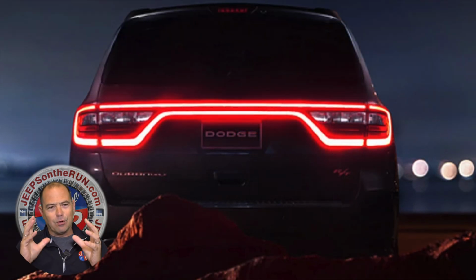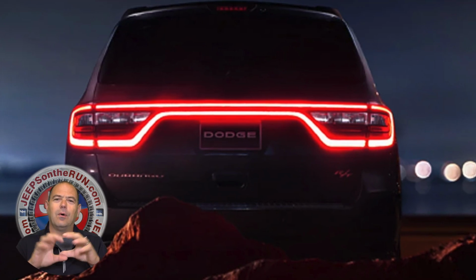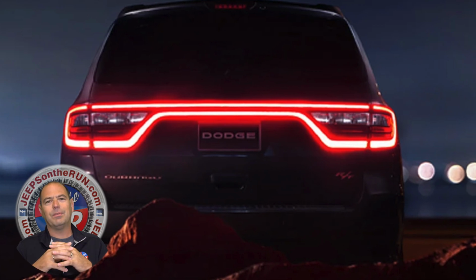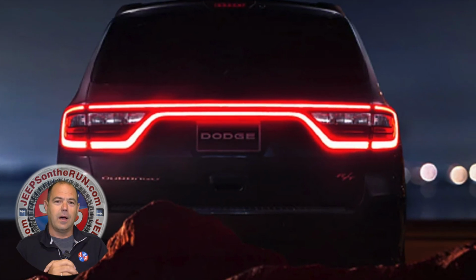I guess I'm thinking Durango, but obviously something maybe more modernized than what that Durango rear taillight has. But I think that would be kind of cool. But I do like the simplistic design that we've got now on this 2025 HD.